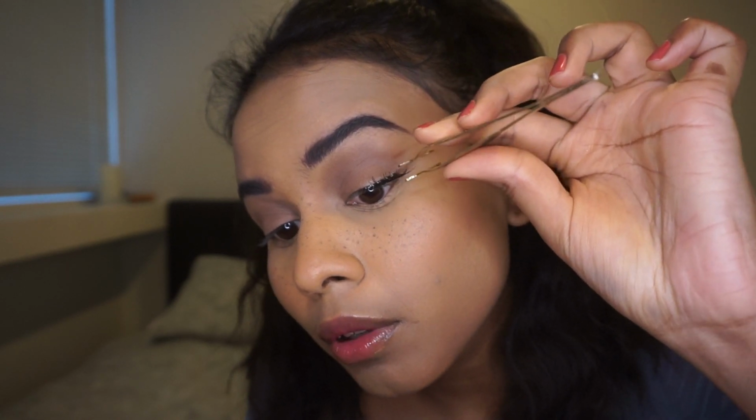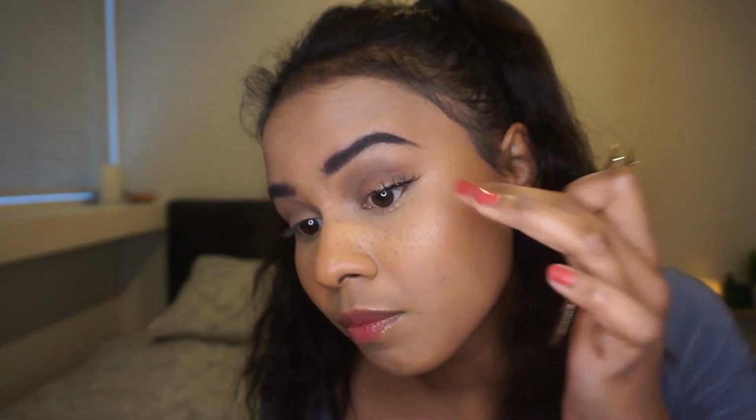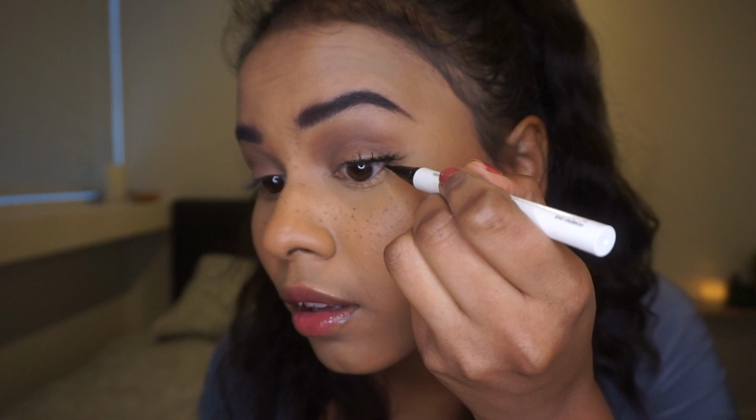You want to angle it upwards so it's not all the way on your lash line. Don't know if you can see that, but there's a little gap where it lifts off your lash line and goes up. So you can see that entire gap right there that you're gonna fill in. I'm just gonna wait for the lash glue to dry and then we'll do that. Okay, that's kind of dried. I'm just gonna fill in this little empty gap right here to create the shape of it.